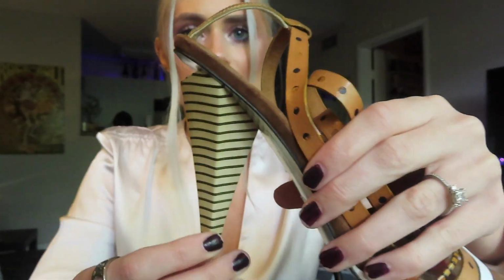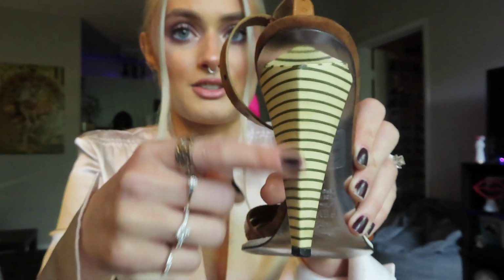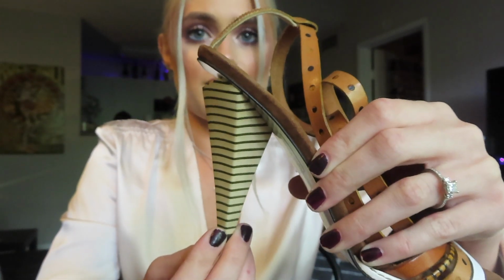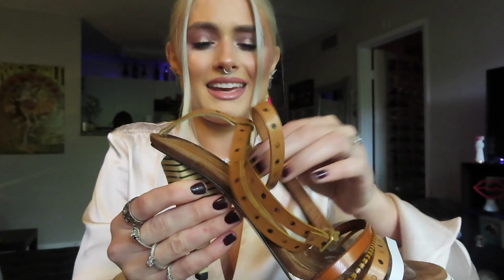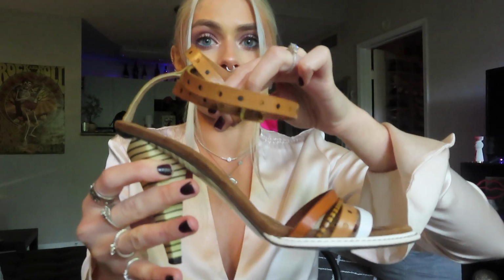Like you can wrap this around your leg differently if you want to, which is really cool. And then the heel here is so unique. When I saw these shoes, I fell in love with this. This is such an interesting heel, and I feel like these are such a classic Fendi shoe. Like, you look at them and you can just tell, this is Fendi right here.